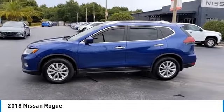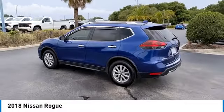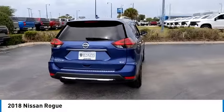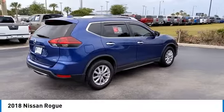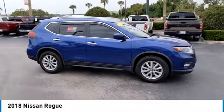Here are some of this vehicle's great options: heated mirrors, alloy wheels, rear spoiler, power lift gate, brake assist, remote keyless entry, integrated turn signal mirrors, speed control, 4-wheel disc brakes, electronic stability control.